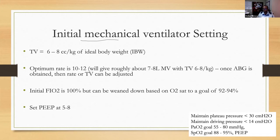Because you are using whatever healthy lung remains for the patient, and if you end up injuring that healthy lung, the rest is damaged. So I think you are doing a disservice for the patient. So plateau pressure, you want it to be less than 30.